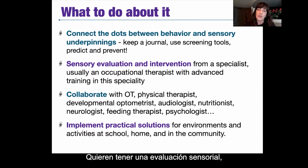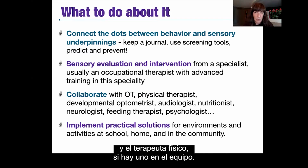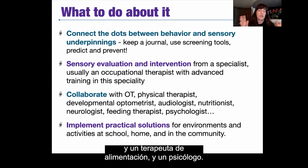You want to get a sensory evaluation and intervention from a specialist in sensory processing problems, and that's usually an occupational therapist with advanced training in this specialty. And you want to, as a parent, collaborate with the occupational therapist and the physical therapist, if there's one on the team, and the developmental optometrist, if that's part of your child's team, and the audiologist, and a nutritionist, and a neurologist, and a feeding therapist, and a psychologist.